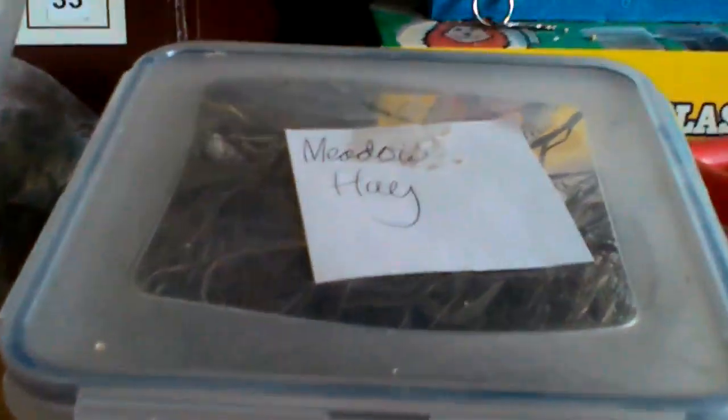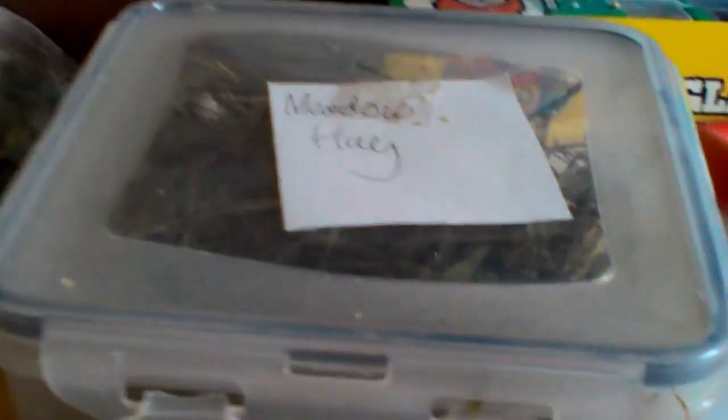Okay, on to the hamster stuff. Over here, I have these two fur bath tubes. They're like the straight ones. A little thingy. I don't know what it is. A scoop, which I spot clean with. Then we have my meadow hay, which is actually the stuff you saw earlier.